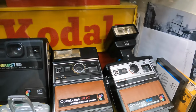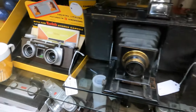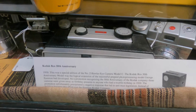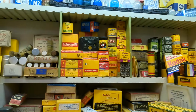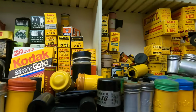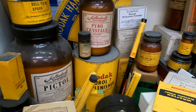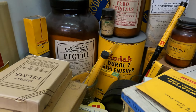Oh, Kodak instant camera. The Colorburst 50. Oh, all right, stereo camera over here. Some film, a flash bulb. 1930. Oh, a little film display back here. Kodak film. Oh, check out these bulbs. Pyro crystals. Anti-fog #1. Pick doll, 5 pounds.